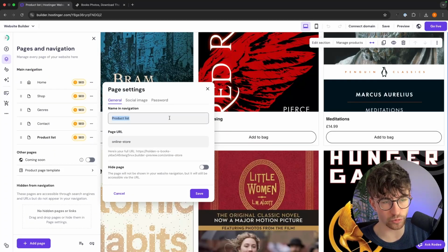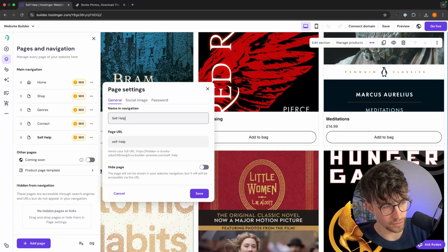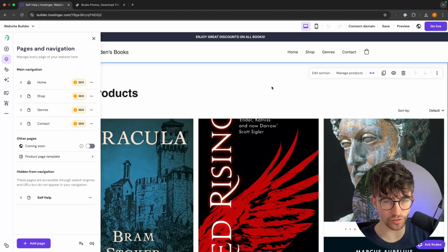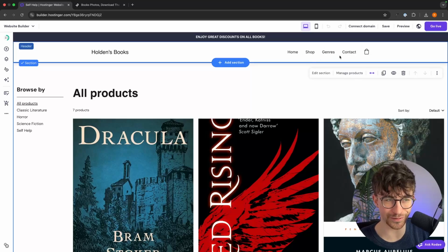And this is going to be my page for the self-help books. So I'm going to go ahead and call this self-help right here. And then, very important, we want to go ahead and hide the page so that this is not visible in this top section right here. We then click on save, and this page is now created. But as I said, it's not going to show up at the top.